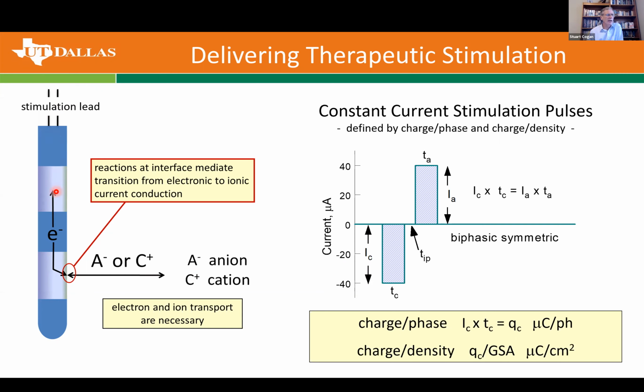And obviously in the wires and in the electrode materials themselves, current is carried by electrons. But out here, in the tissue, current is carried by ions, either cations, the C+, or the anions, the A-. And something has to happen at that interface between the electrode and the tissue to change current flow from electron flow to ion flow. And the important take home from this part of the slide is that that transition from electron to ion flow involves both electron conduction and ion conduction. So wherever we go here, we have to keep in mind that we have to worry about the transport of ions and the transport of electrons in order to get the current flow from the electrode into the tissue.